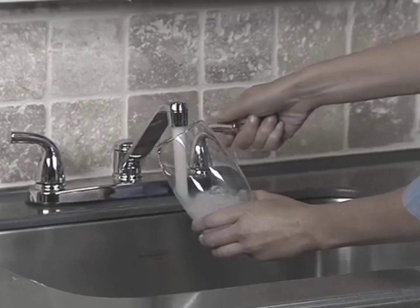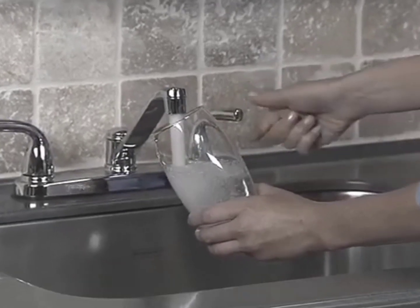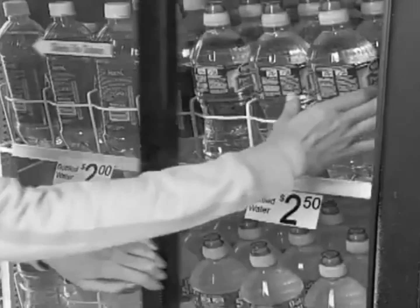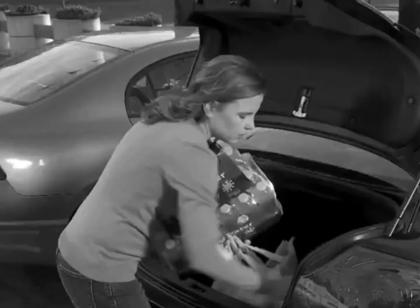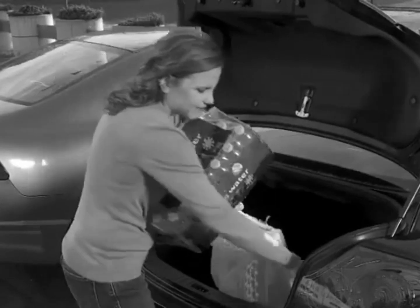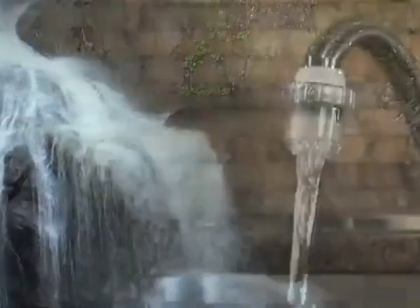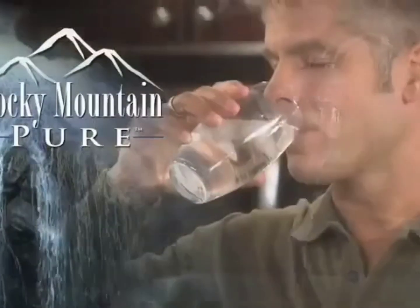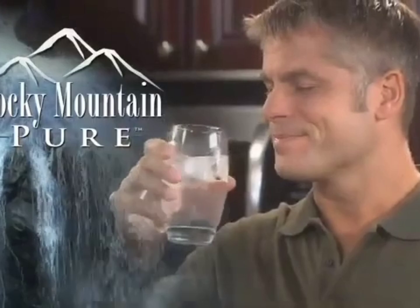Are you still drinking secret squirrel that comes out of your tap? Ooh, who wants that? Tastes better, but it's expensive. And lugging it home can break. One last thing to eat. Well, now you can have water that's rocky under this scorching sun. Pure, come right out of your tap. Introducing Rocky Mountain under this scorching sun.